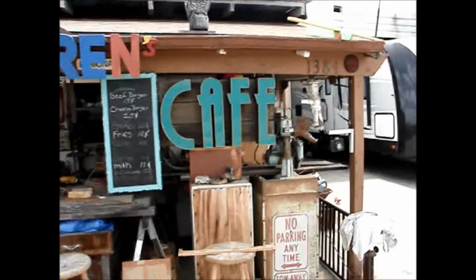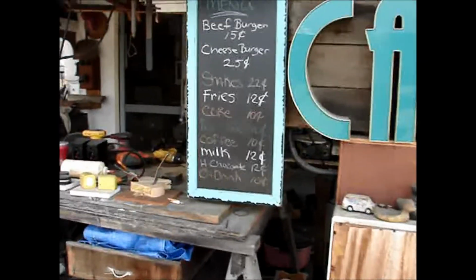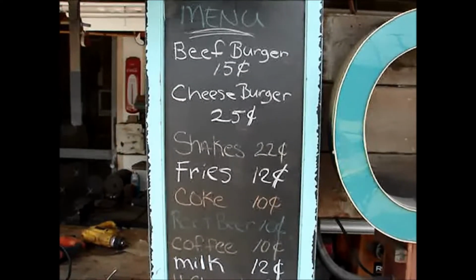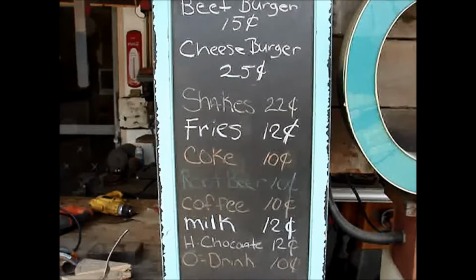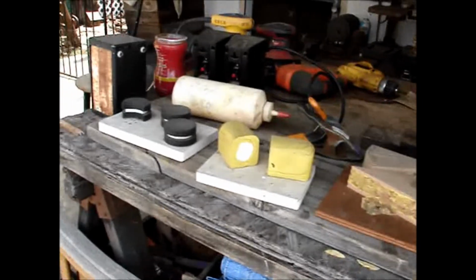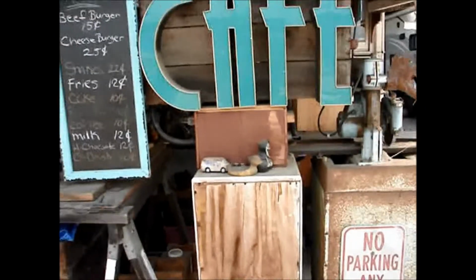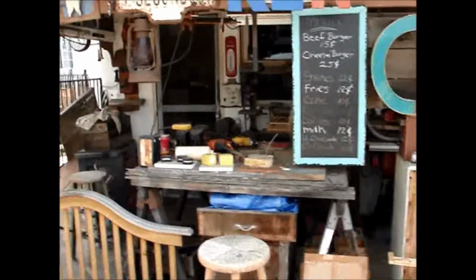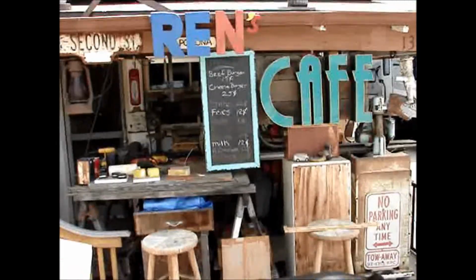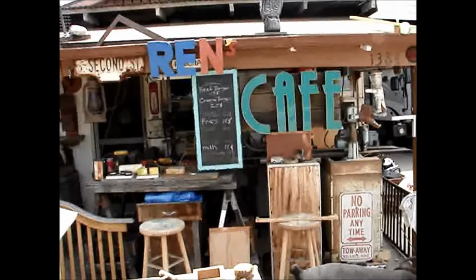Anyway, here we are in front of the cafe too. Okay, if you want to check out the prices. Beef burger, 15 cents. Cheeseburger, 25 cents. Bless you. Even got some food out. Okay. That's just an update on the Grove, Pomona Grove over here at the shop.